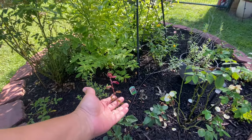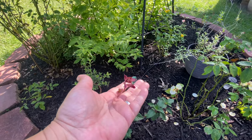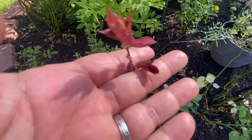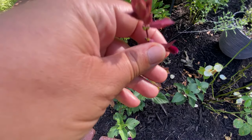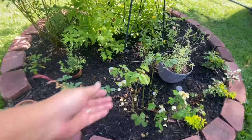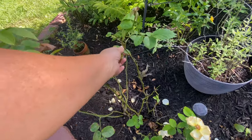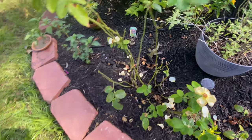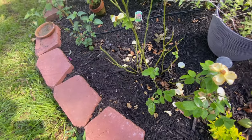This is Ember's Wish because of the... it's Wendy's Wish because it's burgundy. Okay. See there? Pretty. And then another yellow rose. This is Eternal Flame. This also got treated for black spot, but you know, I have to pull these off and discard them, but I did spray it pretty good last night.